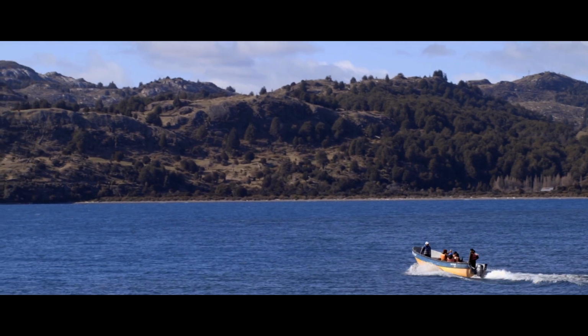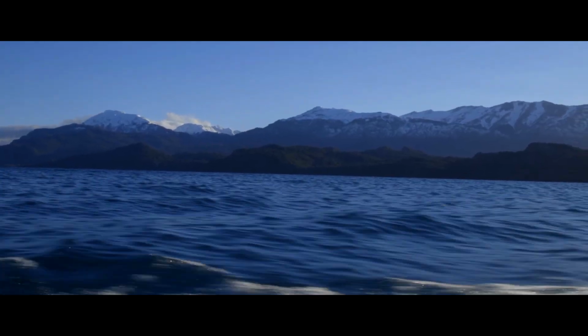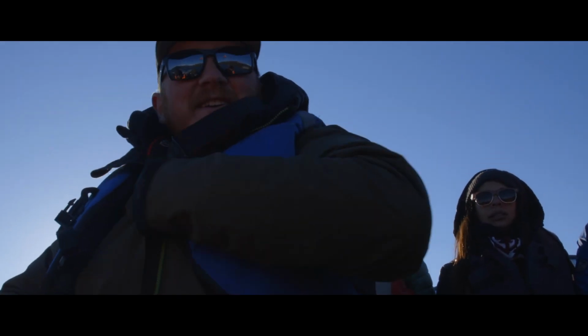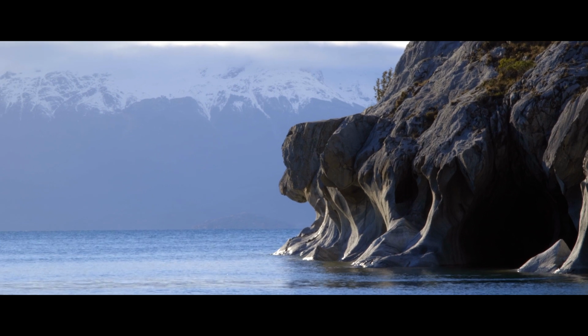What do you say, Kurt? We're on a boat, on a lake, going to see some caves. That's what we're doing today. I'm loving this coat. It's cavernous. Fit a full 5D in there with a 24 to 105 lens in it. Digging it. They're good jackets.